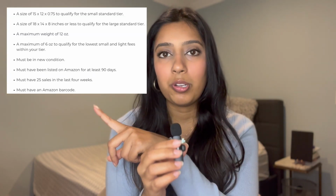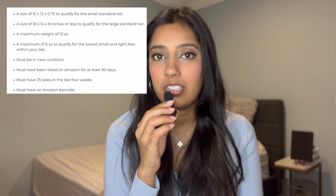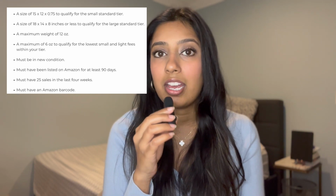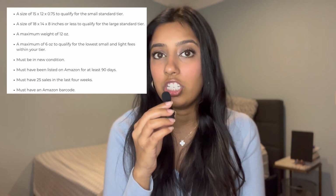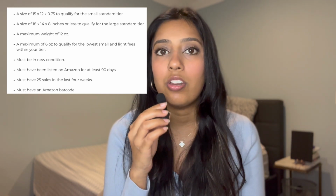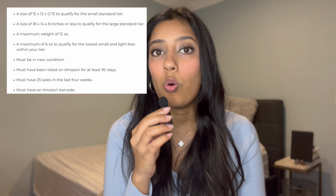Now that we know what the Small and Light program is and its purpose, let's talk about some of the requirements that need to be met in order to be eligible for this program. So I've also included the list right here if you want a visual representation of the requirements, but let's also go over this list together. So for the first requirement, we can see in order to be eligible for the small standard tier, we have to have the product at a size of 15 by 12.75 inches. And that's the standard tier. And then for the second requirement, in order to qualify for the large tier, your product has to be a size of 18 by 14 by 8 inches or less.